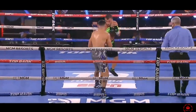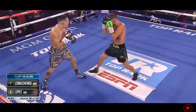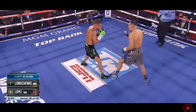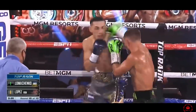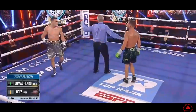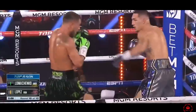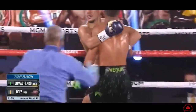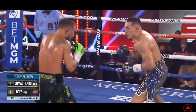Good body shot again there. Yeah, something we haven't seen too much from Loma here is any body work. Is this the type of chess match for Teofimo Lopez? More offense early, I thought that Loma was going to be able to utilize that footwork a little more than what we're used to. We're trading now, and what we'll see possibly through the last two and a half rounds.